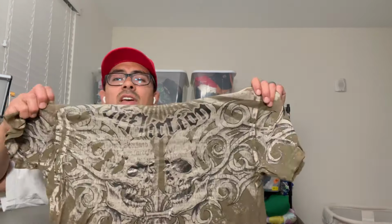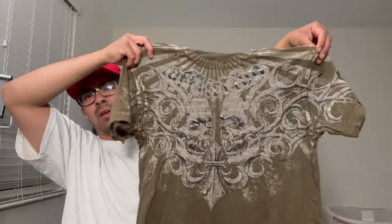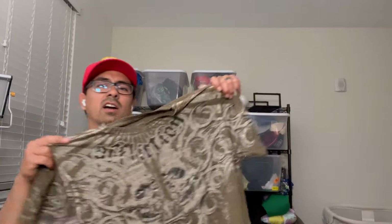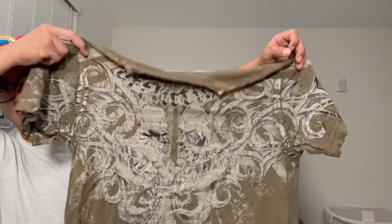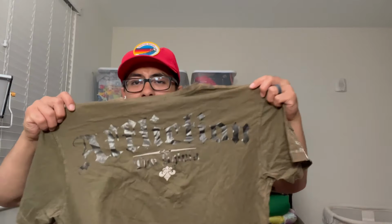The last of the three-pack of the Y2K pack, I'm going to show here. This is an Affliction shirt, which is basically not the leader of the pack, but people will say Affliction style shirts. So this is what they're talking about when they say Affliction style shirts. This is an Affliction shirt that screams Affliction.